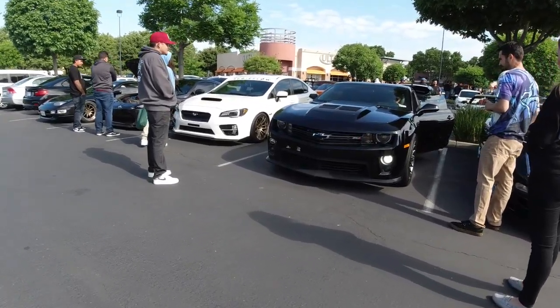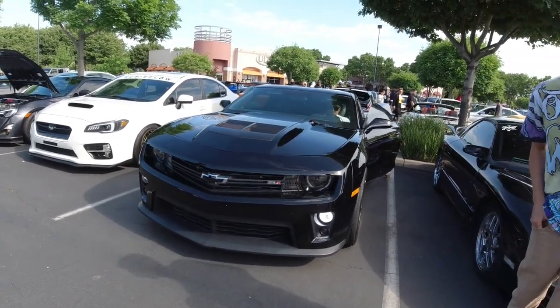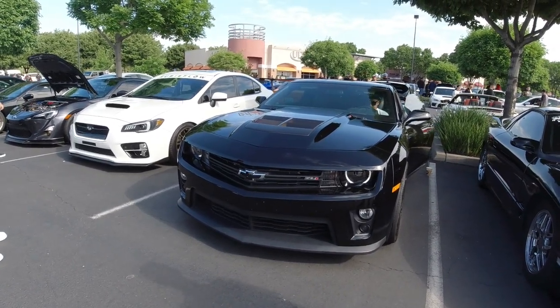Clean ZL1. Is it cammed? Yeah. That's cammed, huh? Yeah.